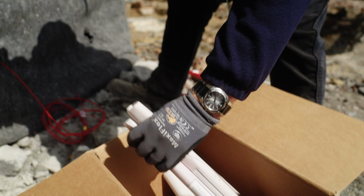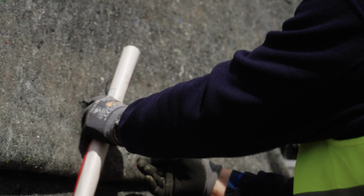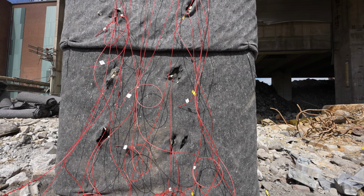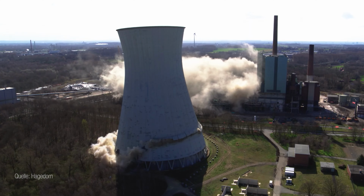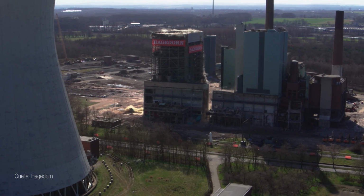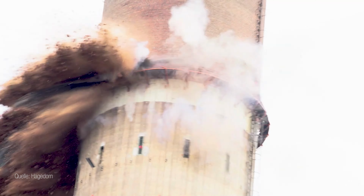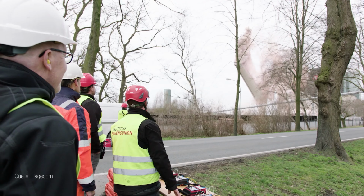Only the employees of Deutsche Sprengunion, a German company specializing in explosives and a member of the Hagedorn Group, can demolish structures any quicker. Just a week before our shoot, the biggest blast on the power station site was carried out. Almost half a ton of explosives were used to demolish the 110-meter cooling tower, a 70-meter boiler house, and a 230-meter chimney. These images show how the impressive chimney, which was the largest in Europe when it was built in the mid-60s, was brought down in a controlled way.